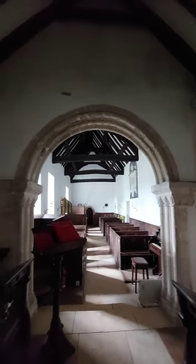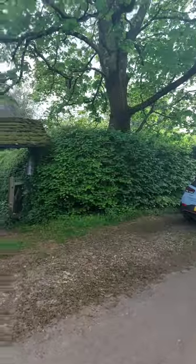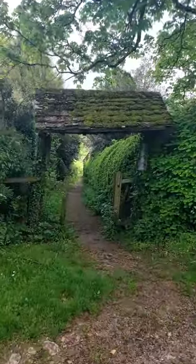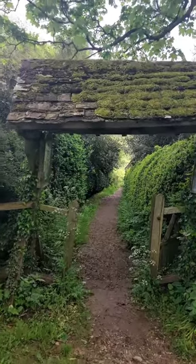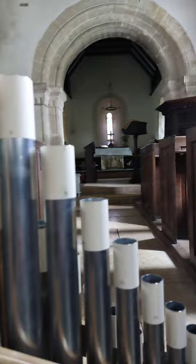which is lovely. I'm not at all religious, but when I come down a road like this and I see a signpost for an old church, I park my blue beauty on the corner there and I wended my way down that track and found the church. It's beautiful. Luckily, I had the organ in the car as well.